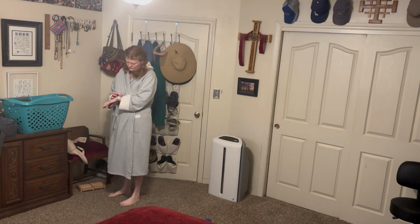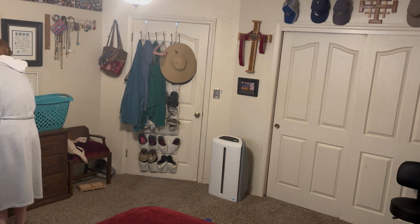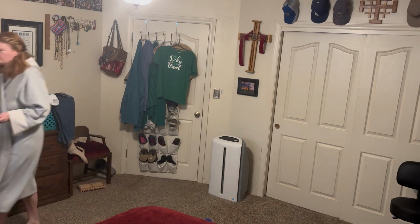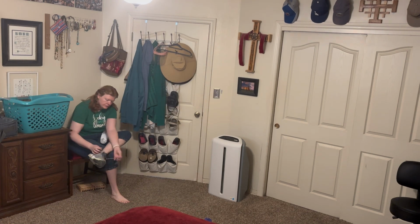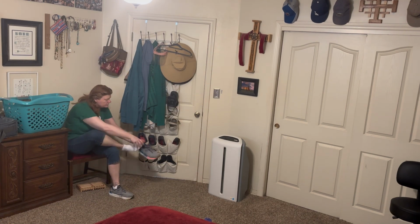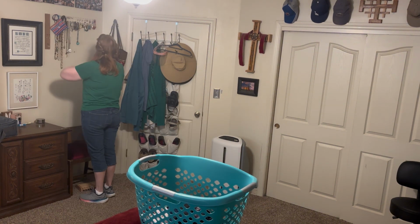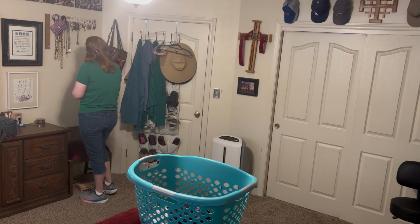Next, I think about what I want to wear for the day. Sometimes I do this the night before. On this particular day, I had to check in the morning. I really enjoy my little chair for getting ready. Now I'm picking out jewelry. Having a rack like this encourages me to wear jewelry.